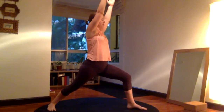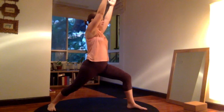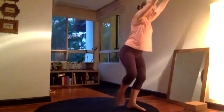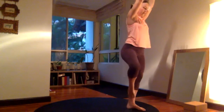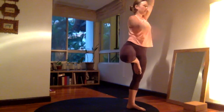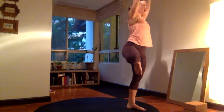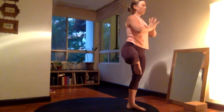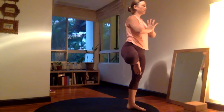Deep breath here to prepare the mind. We're coming into tree. Next breath. Deep inhale. Exhale, transitioning to your tree. Maybe you can bring that up a little higher this time, completely up to you. Take your arm variation, choice. One more deep breath here in tree.